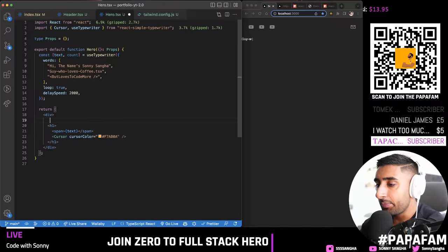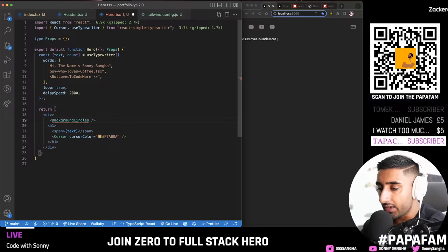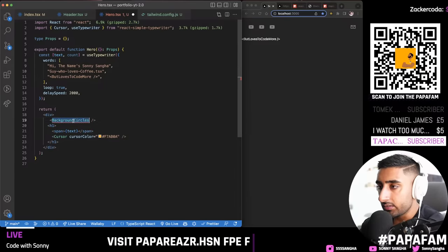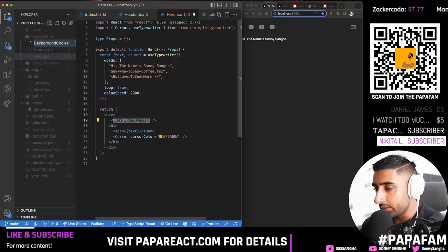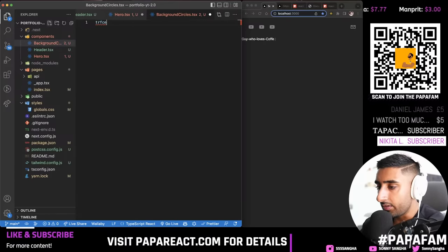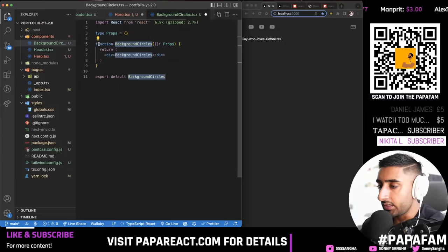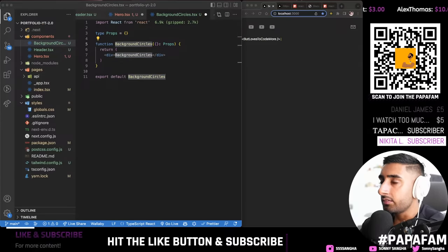So we're gonna go ahead and implement something called background circles. And this is gonna be a component, right? And I'm gonna show you this because there's quite a little bit of work involved in this. So we're gonna have background circles like this. I'm gonna pop in the components.tsx, create the file, TypeScript RFCE. Cool. And then in background circles, we're gonna go ahead and make it look really nice.